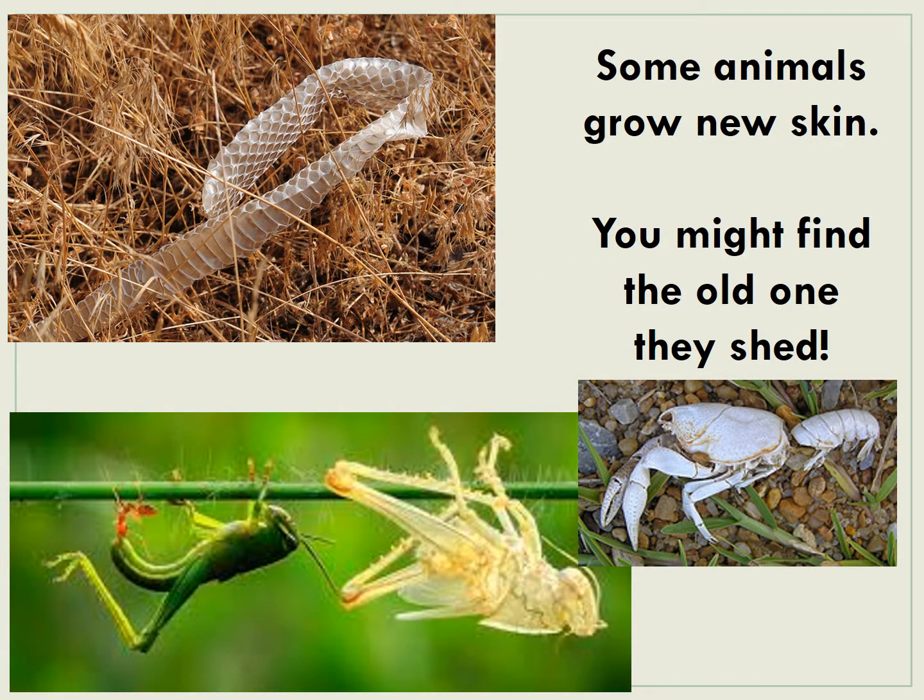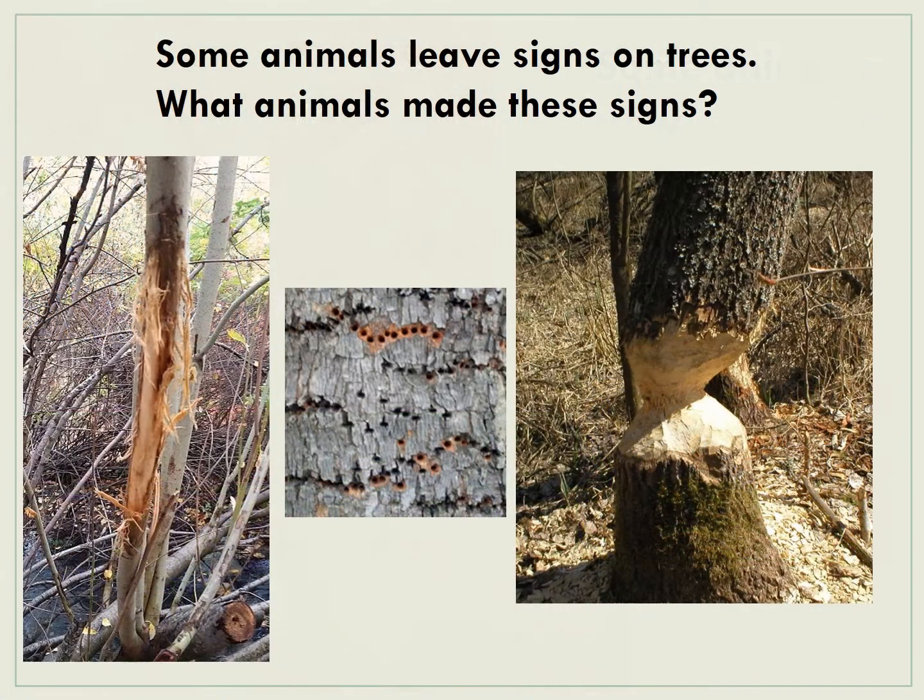Snakes, insects, and crayfish all shed their skin. These signs tell us the animal is growing. We shed our skin too, but our skin falls off in tiny pieces when we take a bath or shower. A lot of animal clues can be found on trees. Here we have rubbed bark, holes in bark, and chewed bark. I bet you know the animals that made these signs.